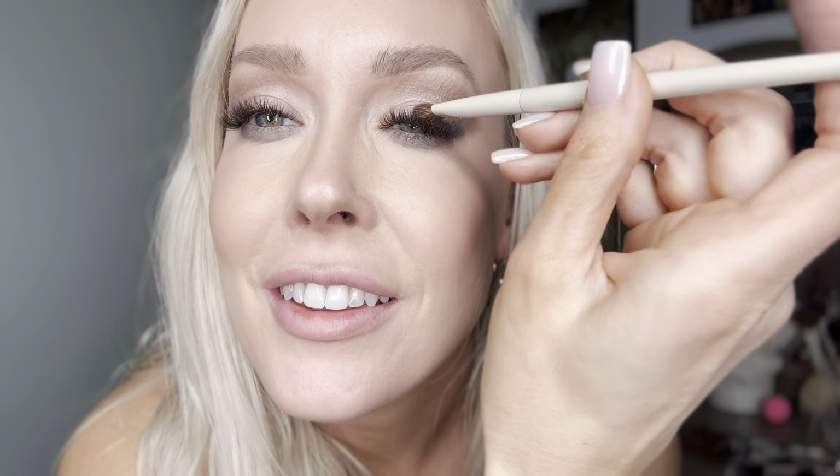Did that not just like make my eyes look so green? Wow. In love. In love with this. Kind of just want to put a little bit of this blue out on the outer corner. I'm gonna have so much fun with this eyeshadow palette. I can already tell you right now. Oh, it's everything, you guys. It is everything.